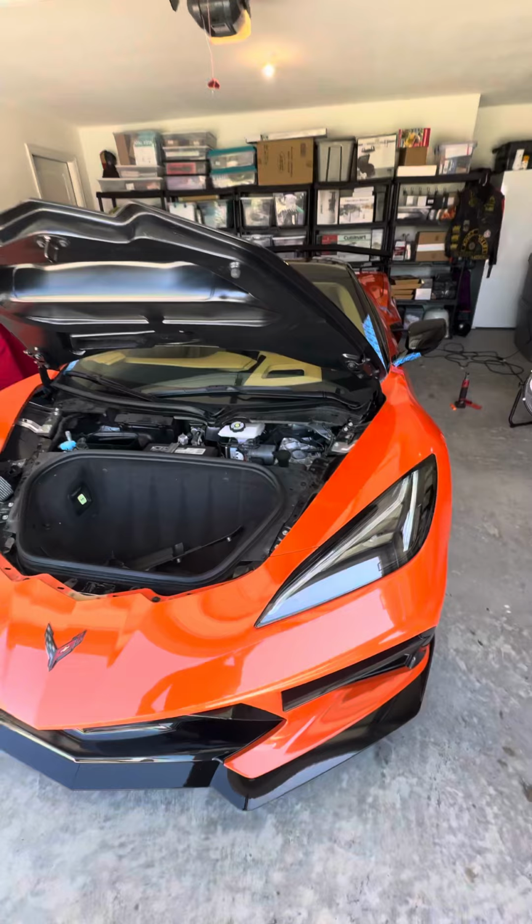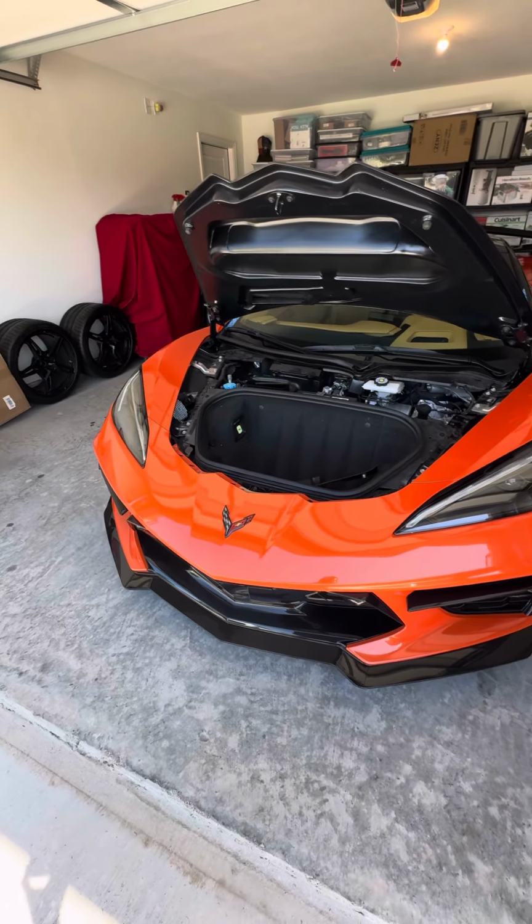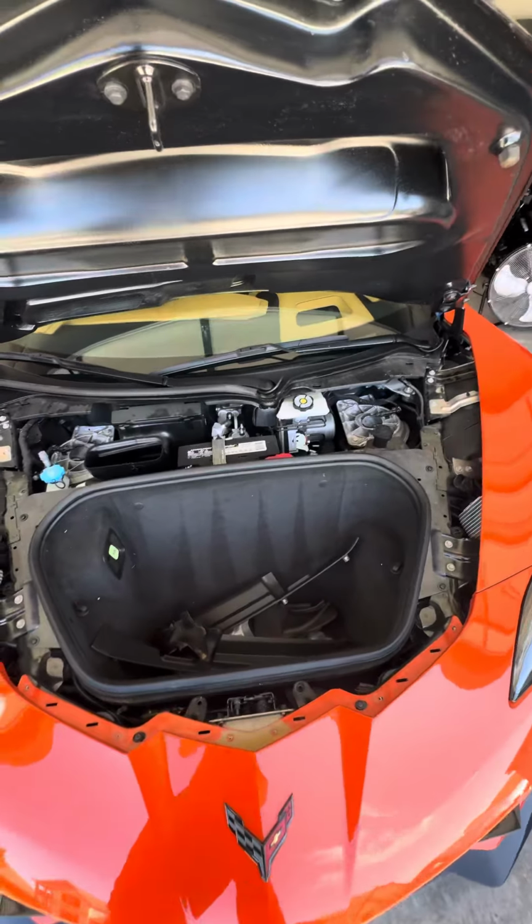All right, welcome back out to today's Corvette C8, everyone. So I'm going to pop off our fenders here real quick, but I wanted to go ahead and record this because there's been a few things I've seen so far, some warning signs, if you will, just by looking at our strut tower covers here. A few little warning signs that tell me that we might have a little bit of a rodent issue.